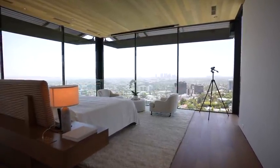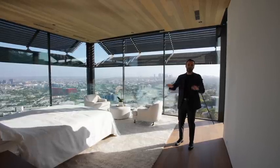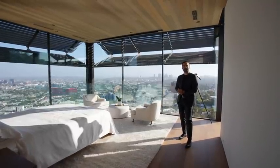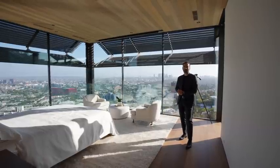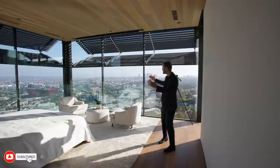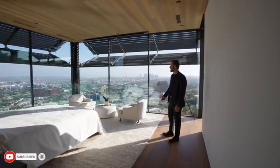This room, out of all the primary bedrooms we have ever seen on this channel, without a doubt, is my favorite. That's a bold statement, but I can see why you say that. It looks very simple at first glance, but there's a lot of hidden features, amenities, and you can't beat these views. Without a doubt. I mean, the way it's been engineered, how it's literally floating above the entire city.